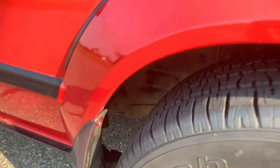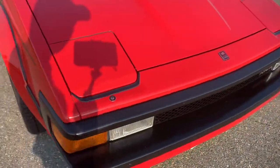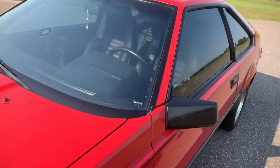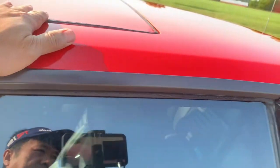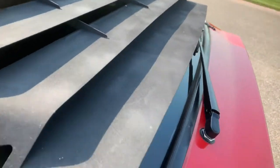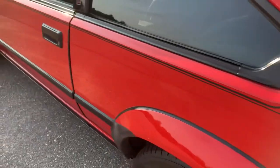No rust. Sunroof. Lower. Let's look inside.